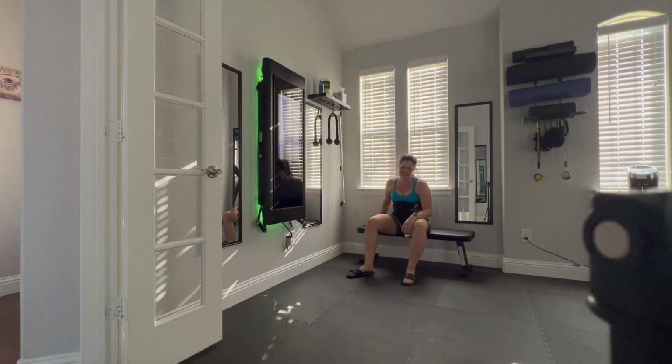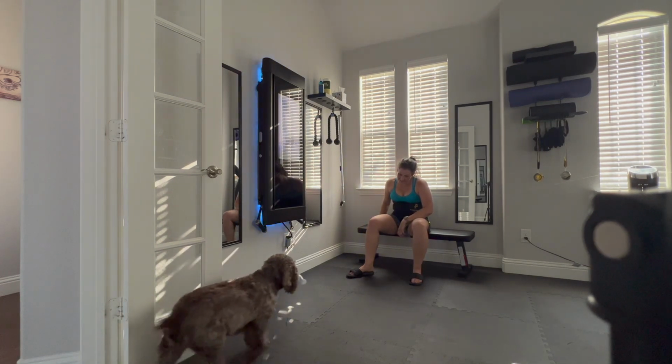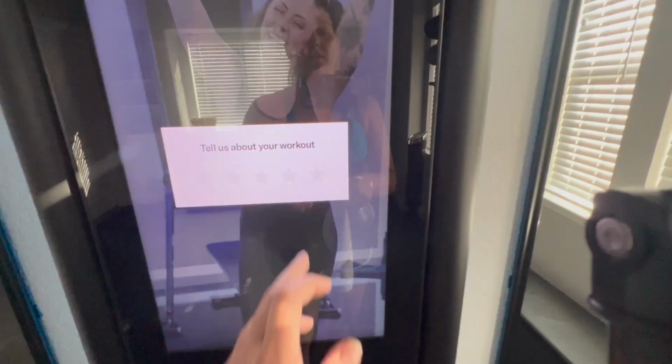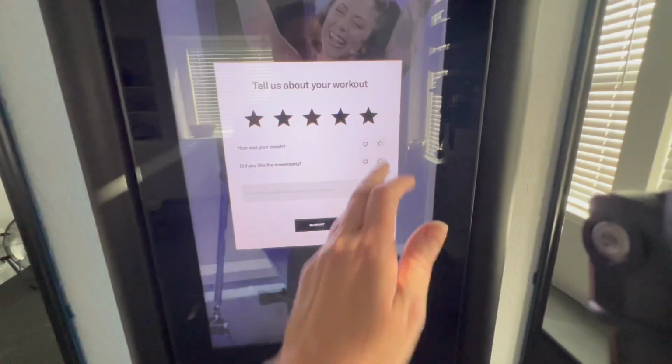Where are you going? You got a bottle? Look at the camera. That was definitely a hard one. Took me way longer than it should have.